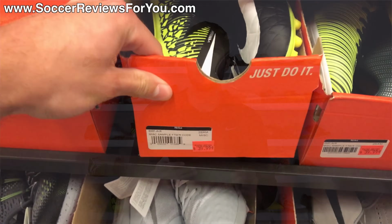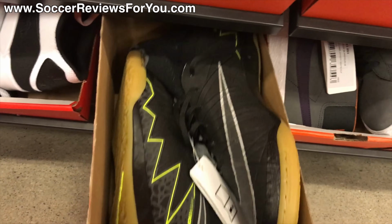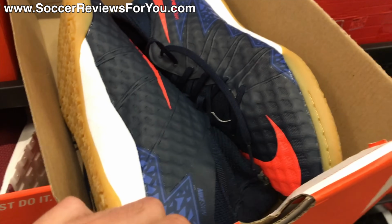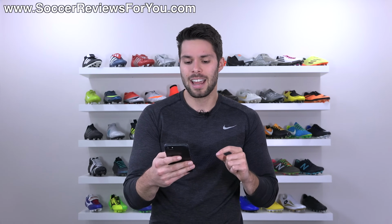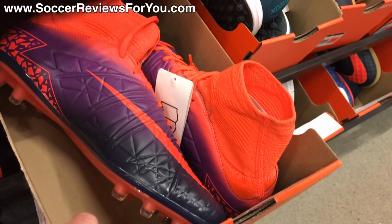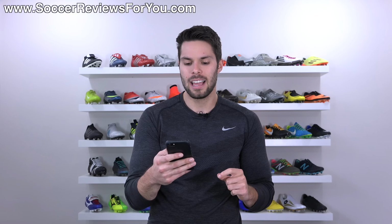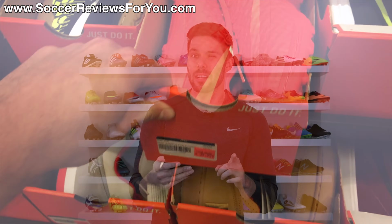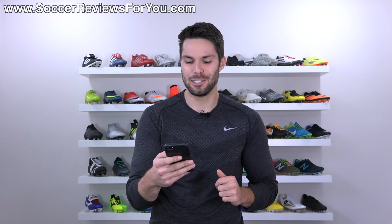The Hypervenom Felon 2, also $20. They had the Hypervenom X Proximo Indoor in 2 different colorways. Again, I think that shoe is normally $150 retail. It's an older model now, but still, for $20, it still is a very, very capable performer. They had the Hypervenom Fatal 2 DF, normally a retail price on those of around $170, I wanna say, $20 because it was a sample. The Hypervenom X Finale in an all red colorway, which was really cool. I think those might glow in the dark as well. $20. All these prices are the same. I'm not sure why I'm telling you that they're all 20.